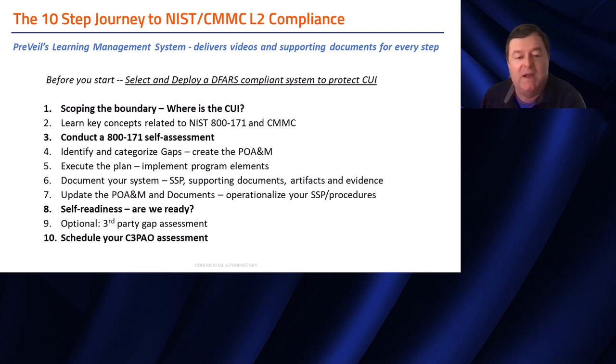Okay, now we're ready. Now we have an optional step. Do I want a third party to come in and validate all the work I've done? Do I want a third party to come in and do a gap assessment, for example, so that they're double checking everything I think I'm doing correctly with a third party perspective? So that's often what customers will do. And lastly, you schedule your C3PAO assessment, you get on the calendar, and you get your assessment accomplished from a position of great confidence that you've done all the previous steps, and you're in good shape to score well on your assessment.